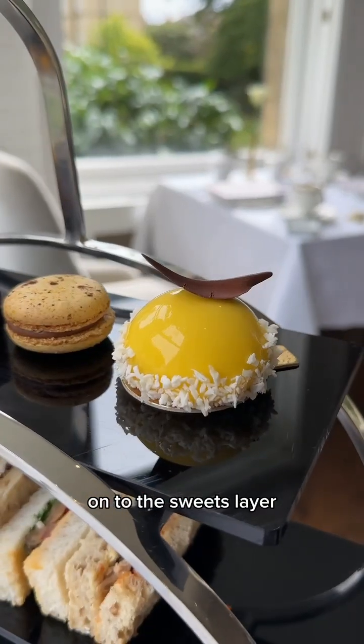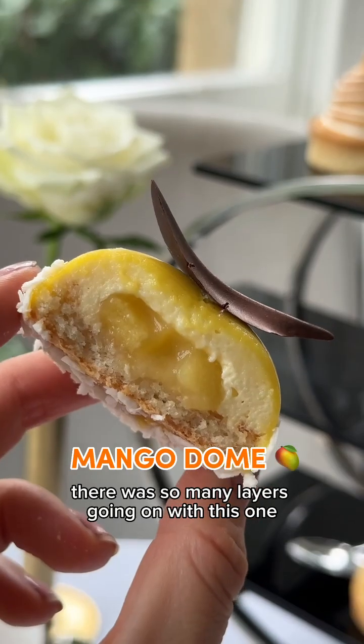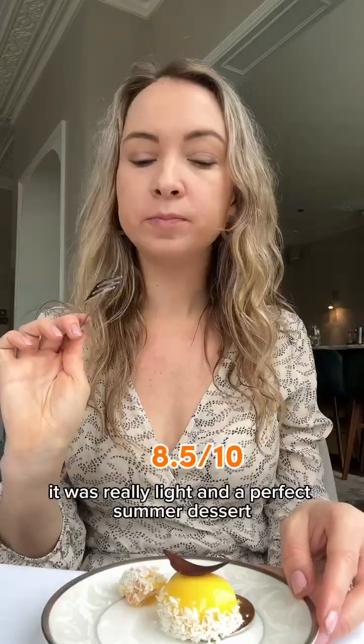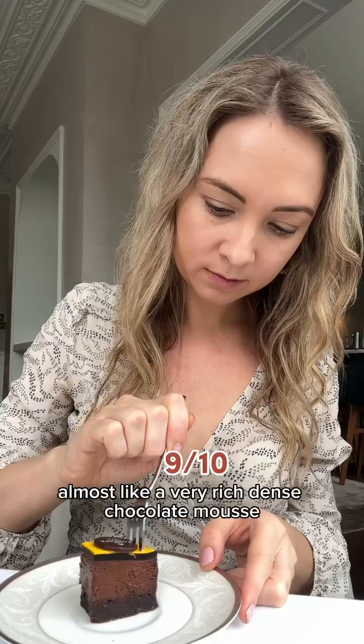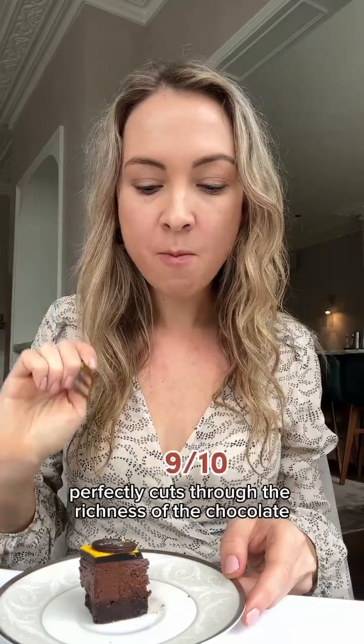Onto the sweets layer, I started with this mango white chocolate and coconut dome. There were so many layers going on with this one. It was really light and a perfect summer dessert. Next up was the chocolate passionfruit marquise, which is almost like a very rich, dense chocolate mousse. I wasn't sure about this flavor combination, but actually the tartness of the passion fruit perfectly cuts through the richness of the chocolate.